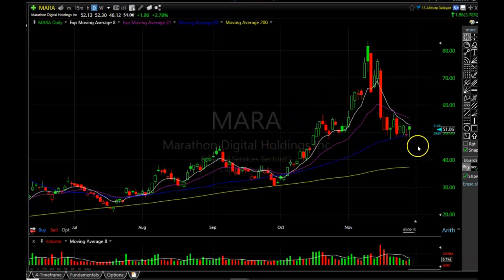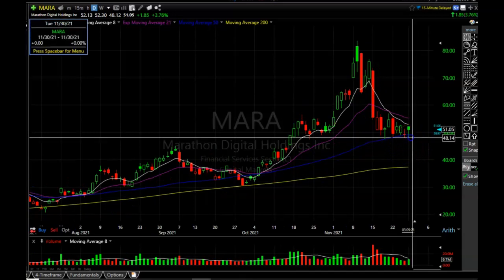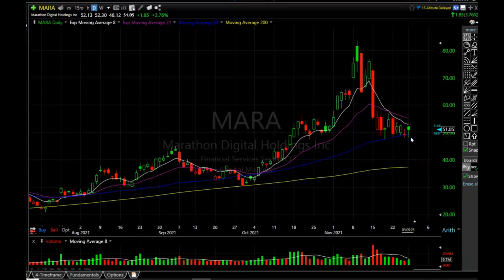We can see MARA is fighting with its 50-period simple moving average. It is finding support at right around $48.25, and it looks like it is poised to break above these moving averages. That is what I am hoping for MARA, and if it does get a break above these moving averages, I'm going to look to play that next move up.